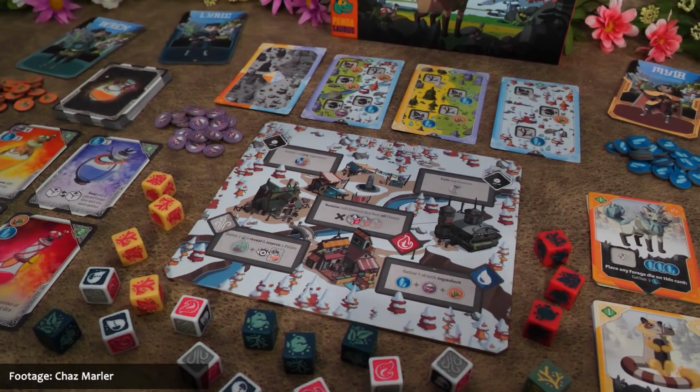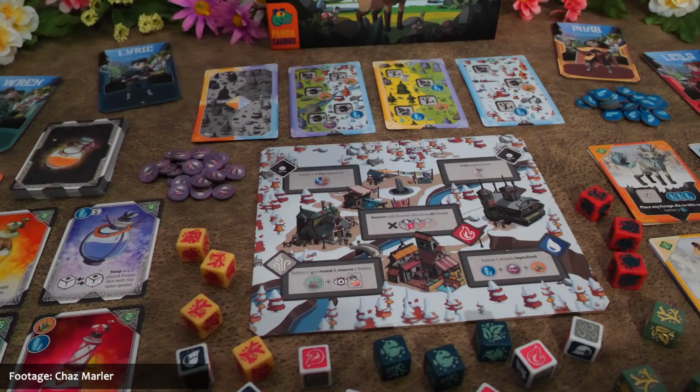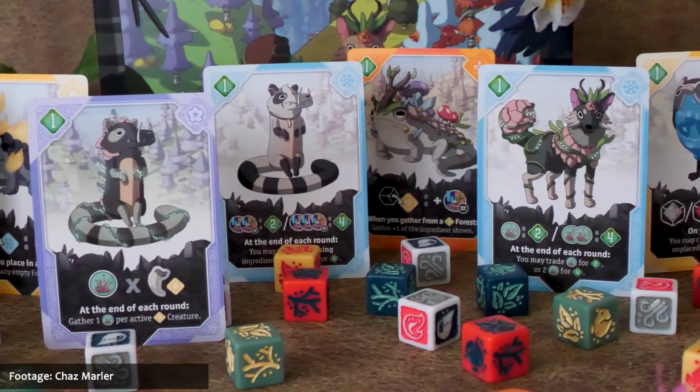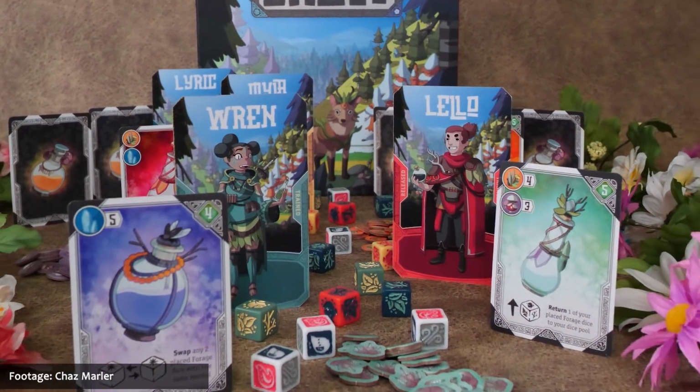The area control and other abilities give this game a little take-that twist, which made for some tense moments in our game. I felt like it worked well with 2 players, has really appealing art, look at those animals, and uses dice for a worker placement mechanism, which I love.